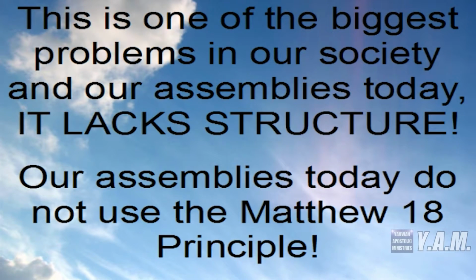Of course, that wouldn't apply to the society itself because the society isn't under the biblical structure. But the assemblies today need to use the Matthew chapter 18 principle.